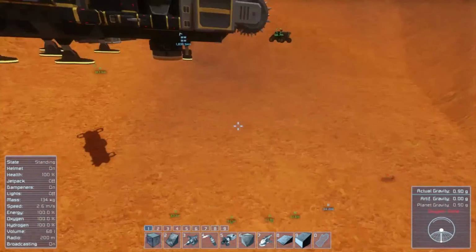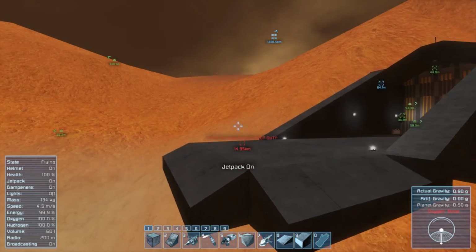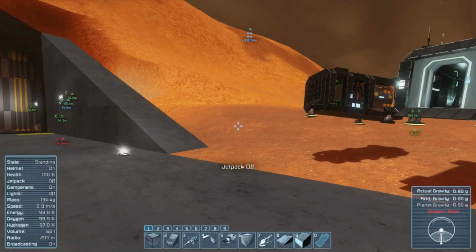Well, on this cheery note, and the ground is gone, some very weird glitches occurred. Oh, there we go. Nope. It's just you loading in the ground.